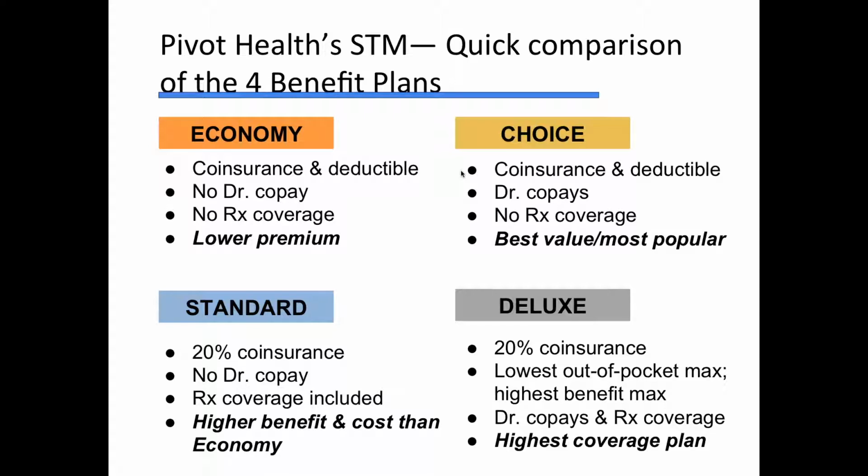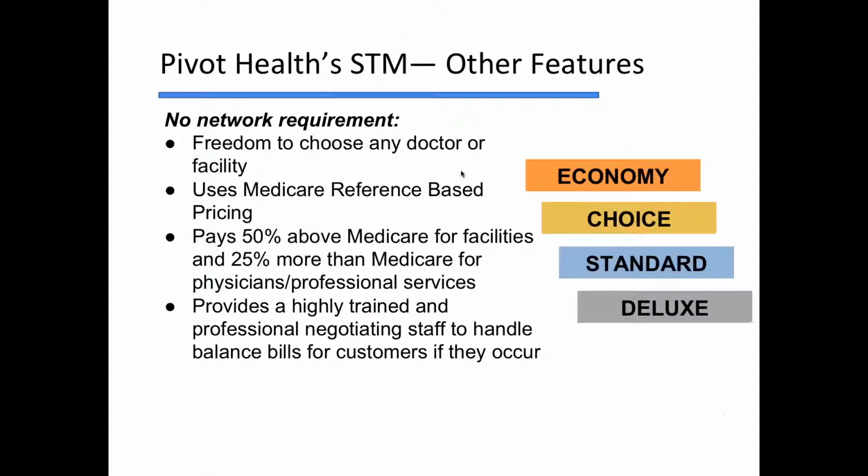The deluxe plan is our richest plan, 80/20 again, coinsurance, and the deductibles are $1,000 to $5,000. But this has a benefit period maximum of $500,000 or $1 million. So this one goes up to the $1 million coverage.